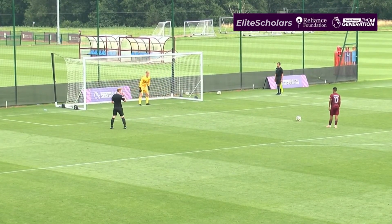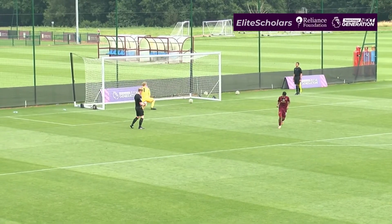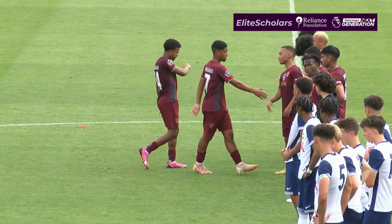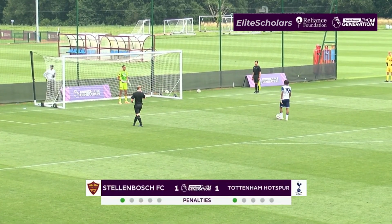He took his time. He had available to him the little stutter as well. Sent Archer, I think, just a bit early. And he's using all the tricks in the book. And Elliot Paris next for Tottenham. Their second taker.